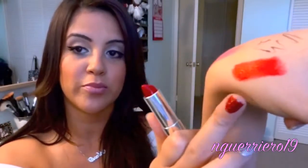My favorite red, and this is called Berry Cherry. I like really bright reds. That's it right there. It's a super, super bright red. I don't really like dark tone reds or ones like that. I like bam in your face ones like that because I feel like they make your teeth look really white.